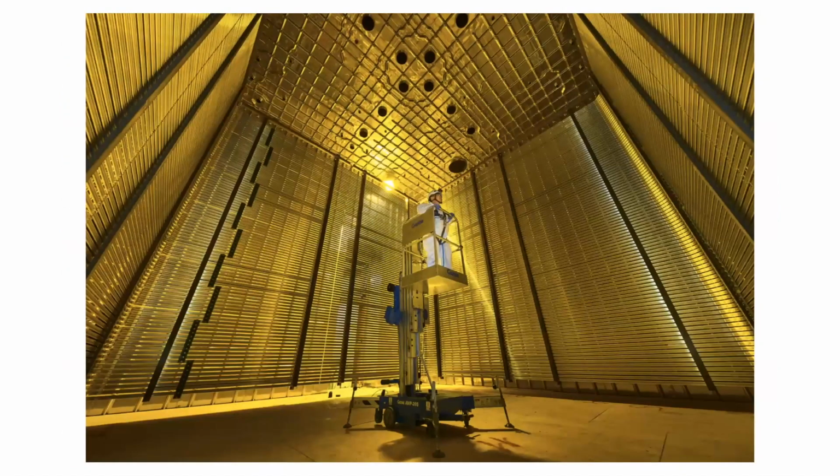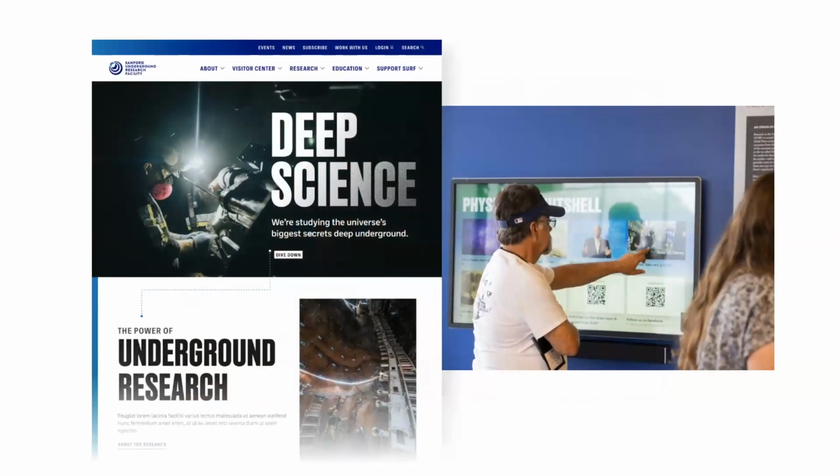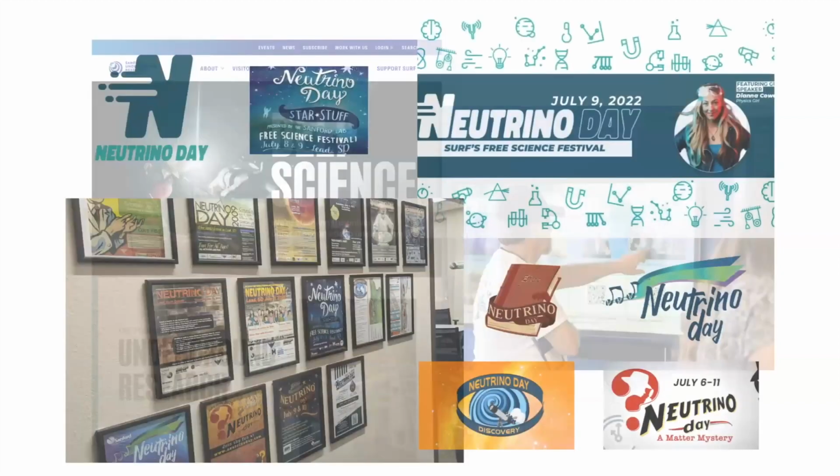Rooted in SURF's groundbreaking science, Neutrino Day's name is inspired by a Nobel Prize-winning experiment that discovered the nature of neutrinos, which are elusive subatomic particles. Each year, Neutrino Day hosts a variety of events that include family-friendly science demonstrations, tours, hands-on activities, presentations by leading scientists, and more. Previously, Aten and SURF partnered for a major website redesign and a fresh look for the touchscreen kiosks at SURF's Visitor Center. Next, we all set our sights on SURF's premier annual event.